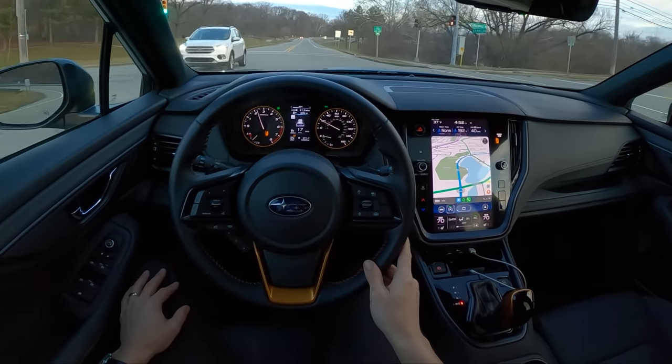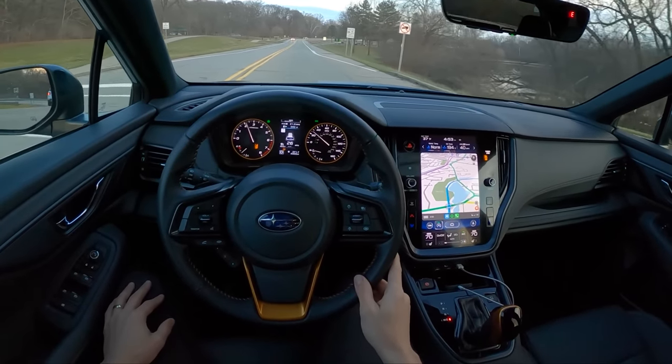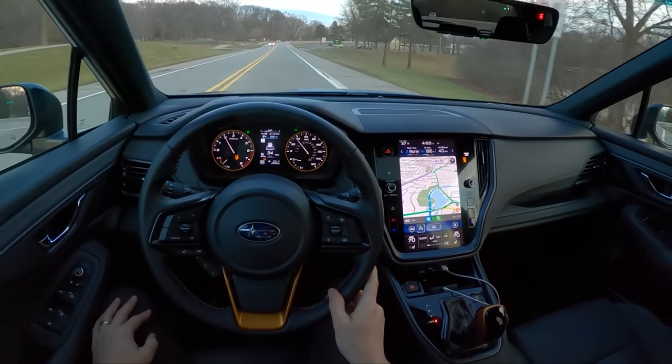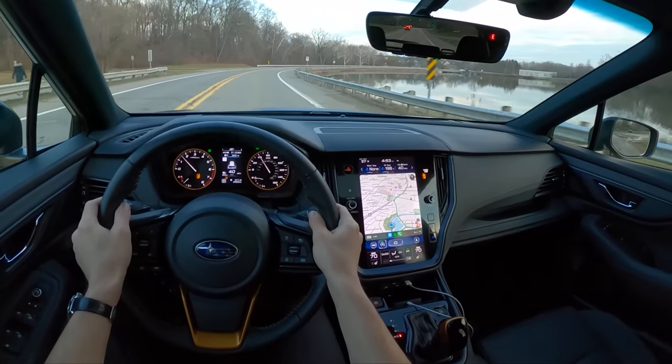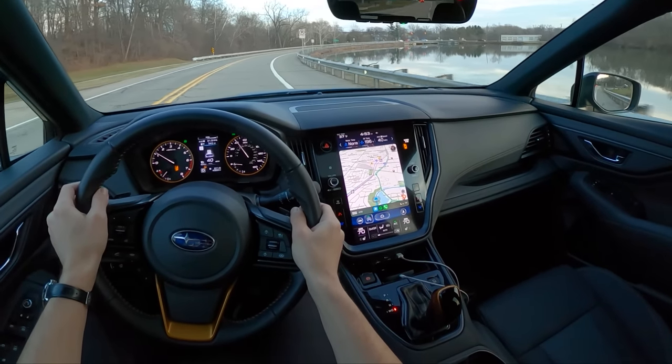Pretty good for a boxer engine. Sometimes they can just clatter to a start, and this does a pretty nice job making it smooth and seamless. I think there's a lot to like here with this Outback Wilderness.